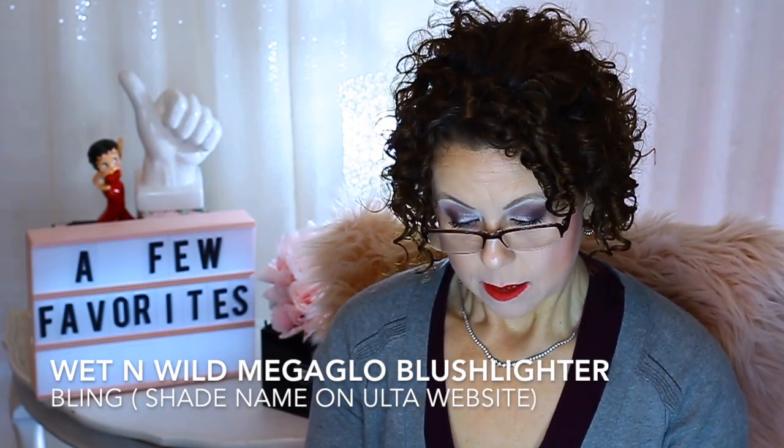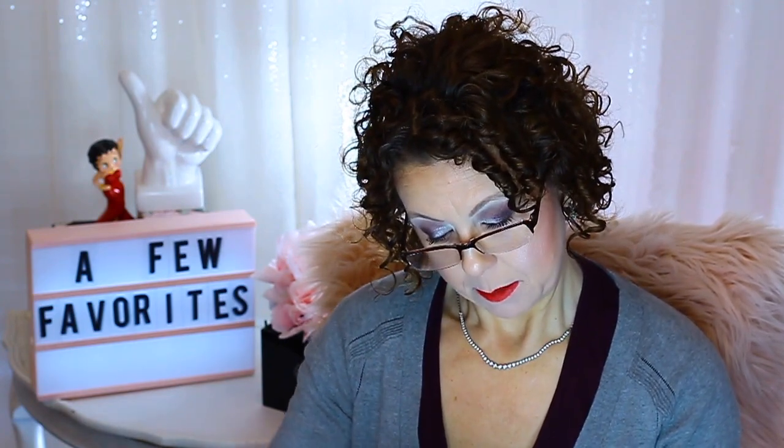And it is called the Wet n Wild Highlight Bling in the color Mega Glow Hello Halo Blush Lighter. That's what it's called. Blush and highlighter duo instantly sculpts and highlights for a full-on strobe effect. And anyway, I got the one that was kind of like the peachy color one, which is right here.